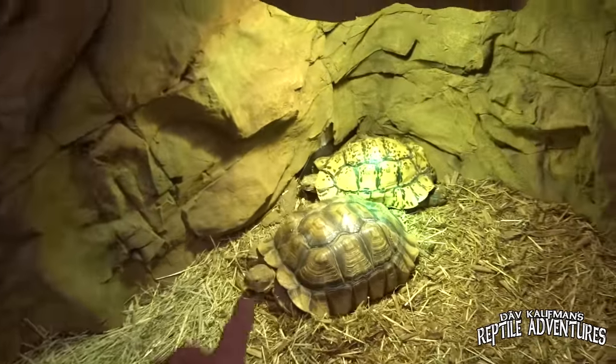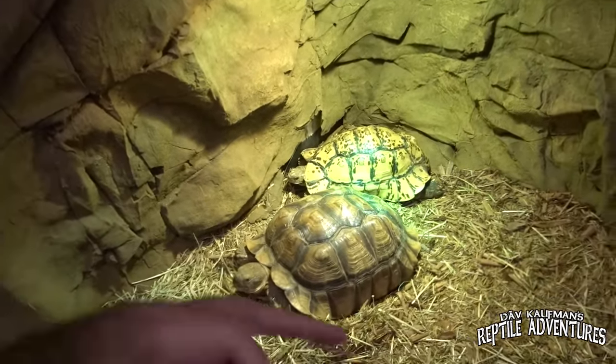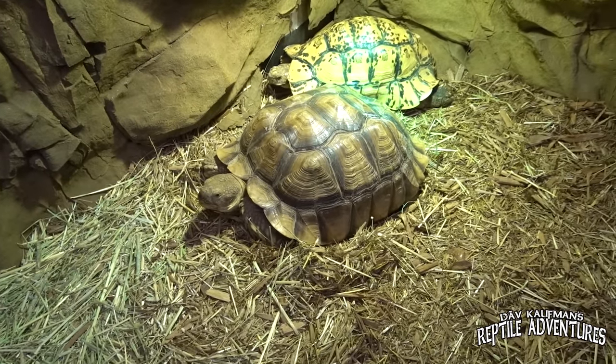All right. So we have got the bath. We have got the sulcata. Get in the bath. Go. Is that how you do it? Usually, yeah. Come on, hop in your bath. No, she's not listening today. That means you have to pick her up and move her.